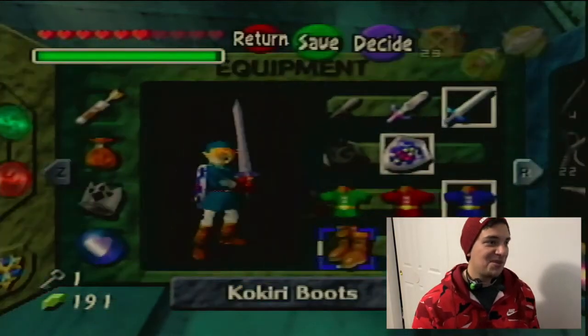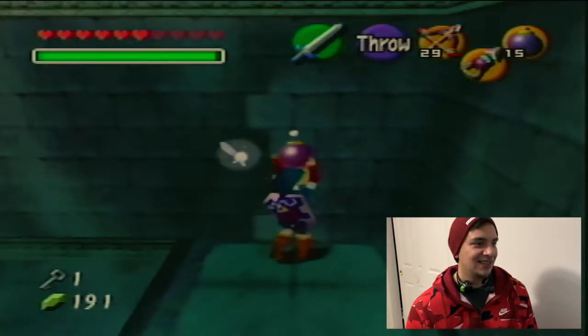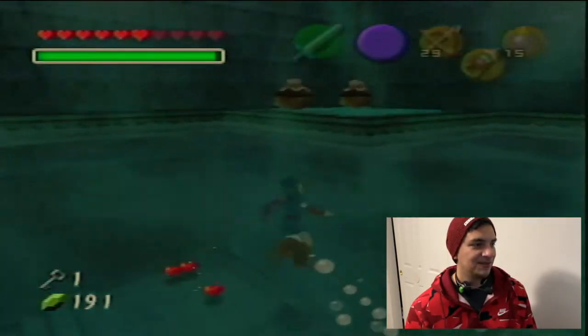That was my first time trying it like that. There you go. That's what I get for trying new things, right? Just like in rock, paper, scissors, throw what you know.